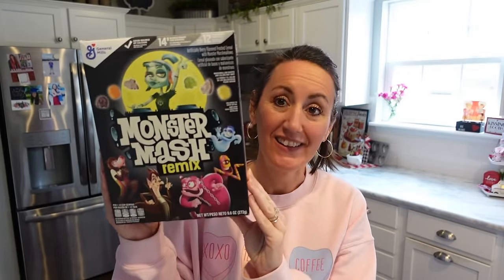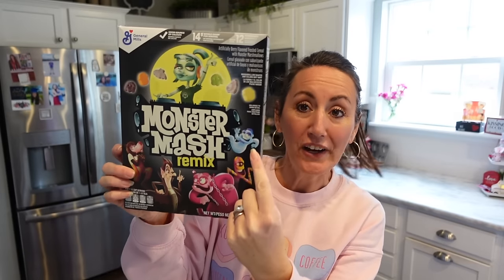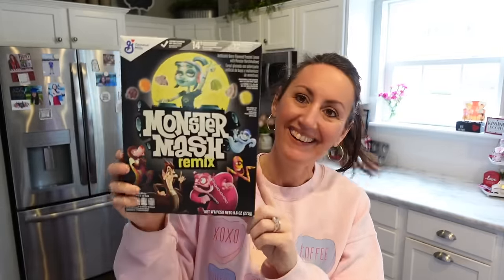I also grabbed the Monster Mash Remix cereal. It's Frankenberry, Count Dracula, Boo Berry, and then I don't know who the other ones are. They must be new. But it's artificially berry flavored. Yeah, oh my gosh, when I was a kid, it was a treat to be able to get Frankenberry or something. So finding this at Dollar Tree, I was so excited.